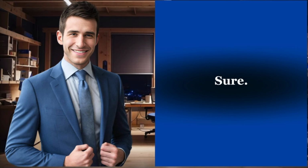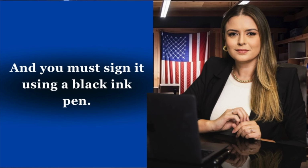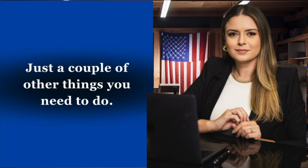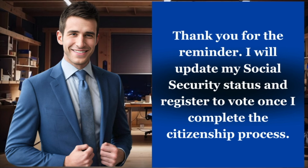Sure. After receiving your certificate of naturalization, be sure to check its accuracy before signing it. And you must sign it using a black ink pen. Okay. Just a couple of other things you need to do. You need to update your social security status and register to vote. Thank you for the reminder. I will update my social security status and register to vote once I complete the citizenship process.